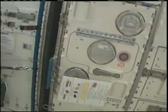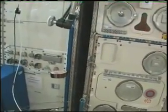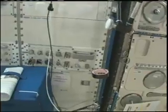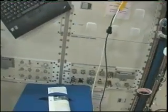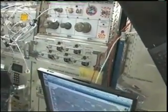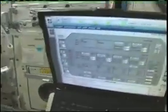The European Physiology Modules facility. We haven't had a chance to use that on this mission yet. And then the HRF, the Human Research Facility, rack number 2. And that has an ultrasound and a few other things that we use.